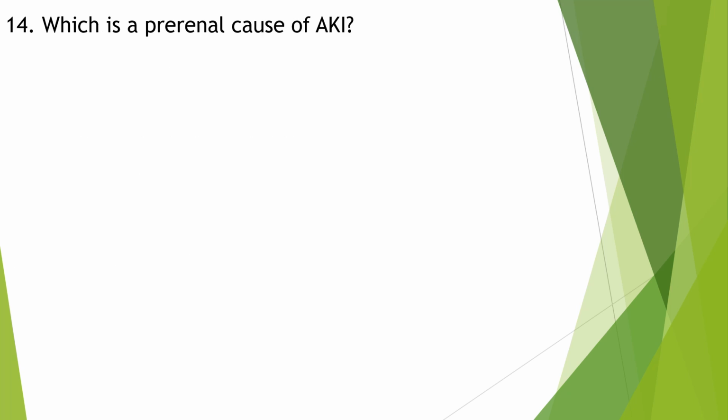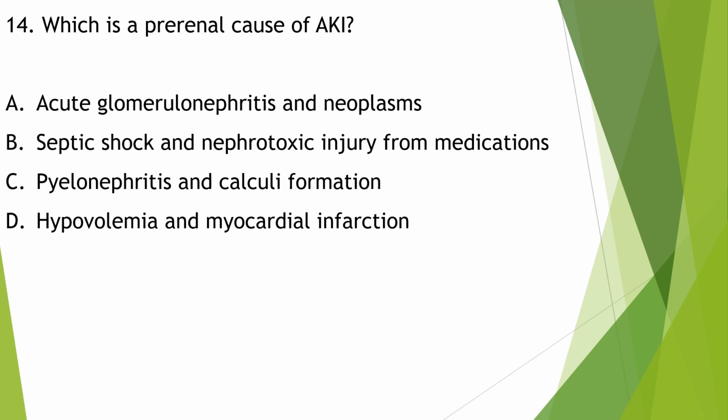Which is a pre-renal cause of acute kidney injury? Acute glomerulonephritis and neoplasms, septic shock and nephrotoxic injury from medications, pyelonephritis and calculi formation, hypovolemia and myocardial infarction. Severe blood loss or hypovolemia and the hypotension related to cardiac events are major causes of pre-renal acute kidney injury.